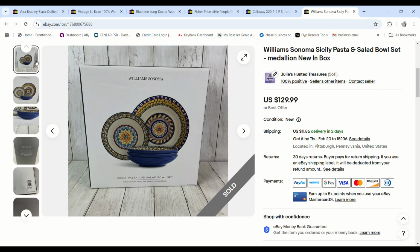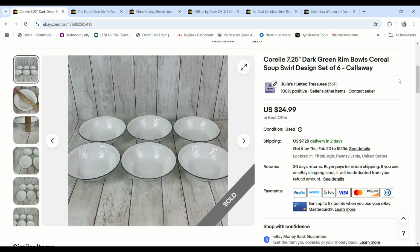And this was something I found at the bins. I was so excited. A Williams-Sonoma Sicily pasta set. It was brand new in the box. We paid only 74 cents for it because breakable items at the bins are 69 cents, so with tax it cost us 74. It sold on an offer for $90, and we made a $74.39 profit.